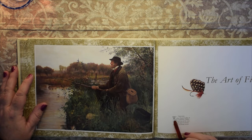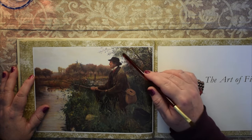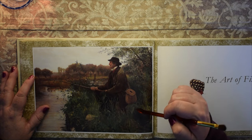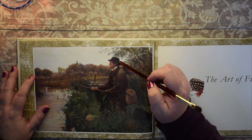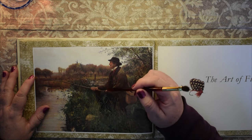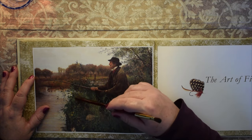Walter Dendy Sadler, A Village Celebrity, 1883, was one of the most accomplished Victorian painters of fishing scenes. So you have kind of a willowy tree here on the bank behind this gentleman who's seated either on a stump or a rock. Looks like maybe a rock. Has his creel around his side. He's sitting in a brown coat and a dark hat. He's got grayish sideburns, white collar, red tie. He has his pole, no reel. You can see at the edge of the bank all kinds of vegetation.